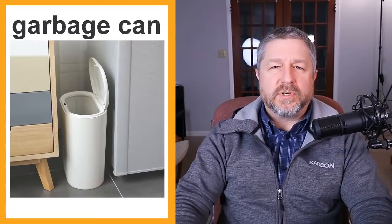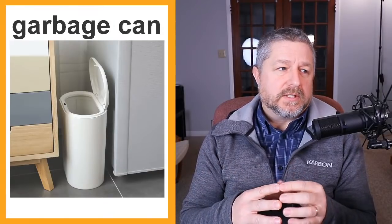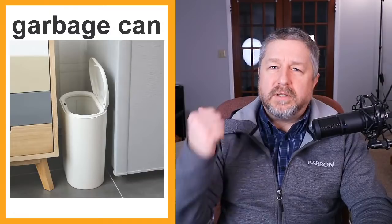Almost every bathroom will have a garbage can. So one thing I wanted to mention is that you can add the word bathroom in front of almost everything I talked about. Okay, so here, let me give you some examples. You could say the bathroom mirror. You could say the bathroom garbage can. You could say the bathroom towel rack. You could say bathroom mat. So it works, the bathroom sink. Like, where do you brush your teeth? Oh, I use the bathroom sink.